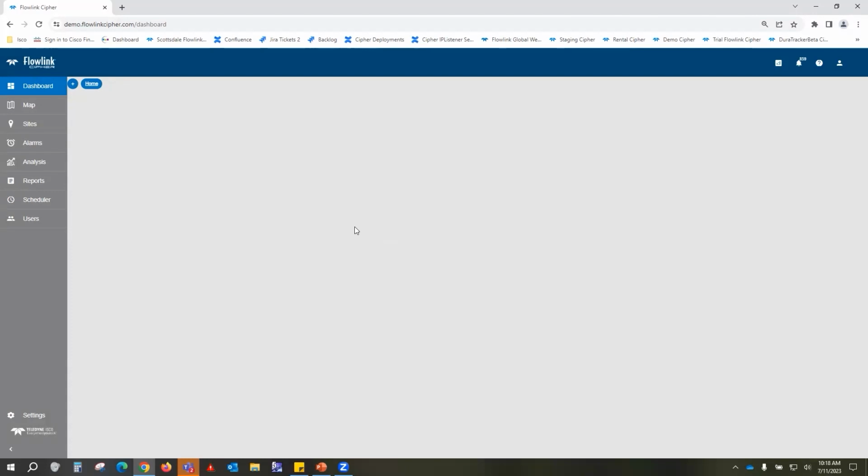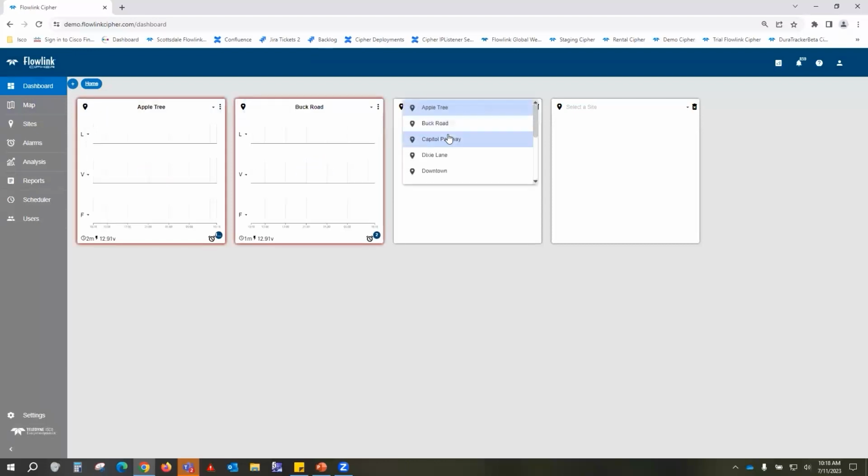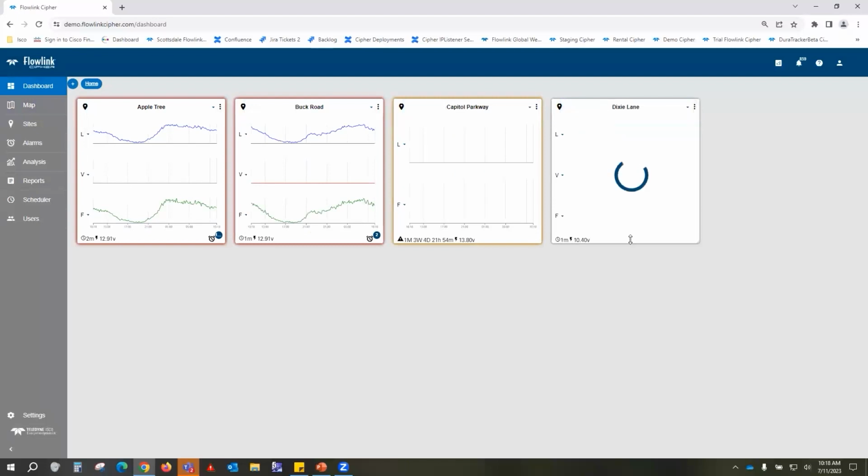All right, so I'm going to go ahead and start with demonstrating the dashboard. You'll notice the dashboard is empty because I wanted to show you how quickly you can populate your dashboard with a simple click of a mouse button. In the upper left-hand corner, we have a plus button that shows all the different types of gadgets or tools that we have available to you. By simply opening a few site gadgets, I'll just open up 4, I can quickly populate my dashboard by selecting which sites I want to be shown on my dashboard. So right there, boom, I've already got 4 sites.